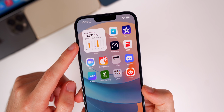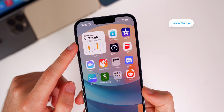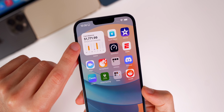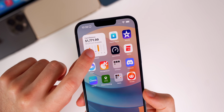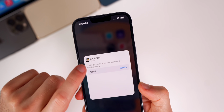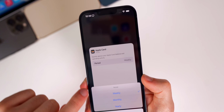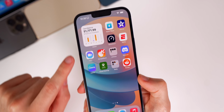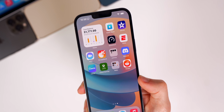There's also a new widget for the wallet application. So if you have an Apple Card, you can now get a quick glance at your card balance, how much is available, and also your activity, and you could change that as well. So if you haptic press on it and go to edit widget, you could change the period from weekly to also monthly and yearly. So you can get a quick glance at your spending right there via a widget.